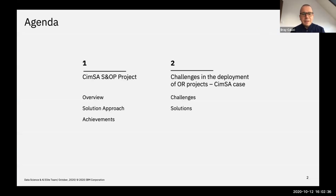And today's agenda, I will first talk about the project. And this project has already been a success story for IBM. So I already presented this project before at some other webinars. So the slides that I will be showing firstly are mainly from slides that I already presented at some previous events. But in the second part of my presentation, I have some slides that I prepared just for this presentation.